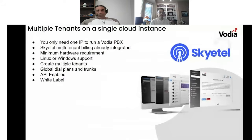And Vodia is multi-tenant, so it only needs one public IP address to operate in the cloud. There's no need for a secondary IP. For billing, the Skytell multi-tenant billing is already integrated with the Vodia PBX. As far as requirements, it's recommended to have 2 CPUs per multi-tenant deployment, and you only need about 8 to 16 gigs of RAM. The Vodia multi-tenant does have automatic recording enabled, so if you're planning to make use of that and space is a factor, we recommend to have at least 100 to 200 gigs of hard drive space on a solid state drive, on an SSD.